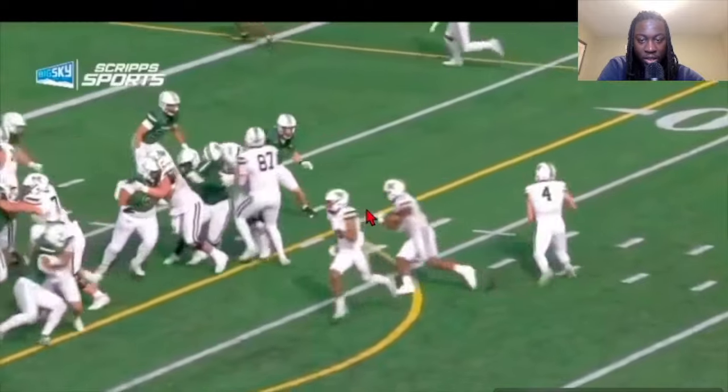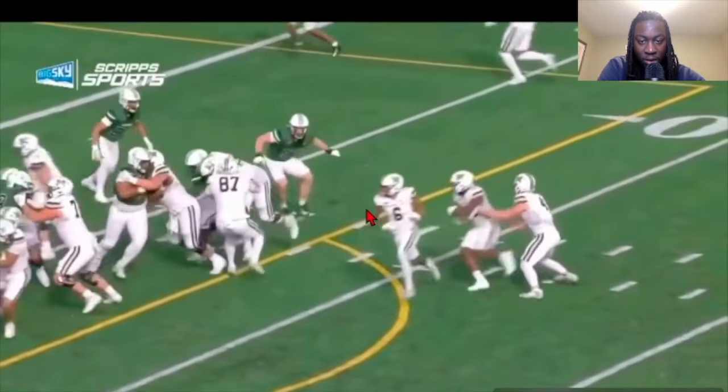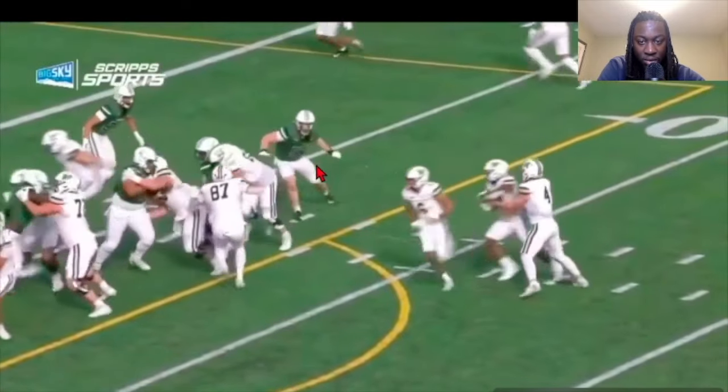Here you go. Get to watch again. Inside zone here. You see the right tackle washing this guy down. Doing a really good job of washing this guy down.